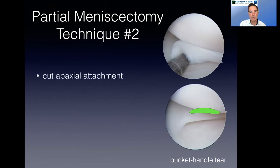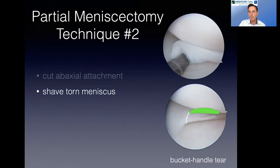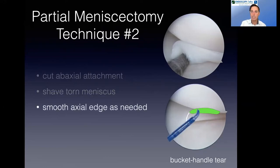Now here's the second way to do it. Again, we're going to cut the abaxial attachment first with a slender punch, but instead of grasping it and cutting the other attachment, another way to do it is to shave it. So we can bring a shaver in and we can just shave that meniscus away back to the axial attachment. So that's another nice way to do it. And then we can follow that up with shaping or sculpting the edge with the cautery if needed.